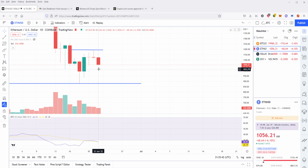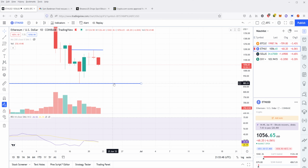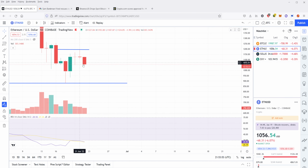But I think what we're going to see on ETH is a lot of downward pressure, a lot of selling pressure, and it might even come down and retest these lows here at 900. And then we'll see if it breaks through. I'll make sure I let you guys know.